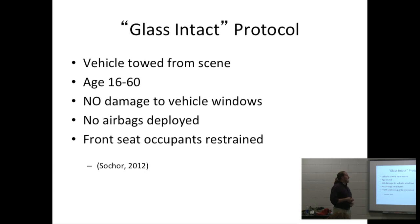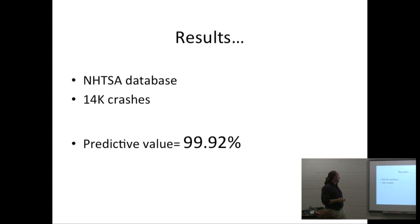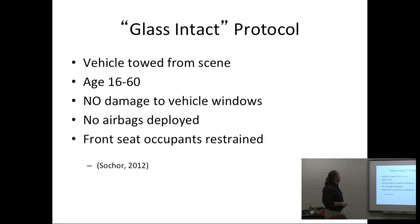In any case, the Glass Intact Protocol: they were looking at a database of 14,000 crashes from the National Highway Traffic Safety Administration. And this is what they saw as criteria for patients who are at very little risk, or 99.92% no risk, for C-spine injury. If the vehicle was towed from the scene, if it wasn't drivable, you should suspect a C-spine fracture. But if it was drivable, low impact, you probably don't have a high suspicion for C-spine injury.